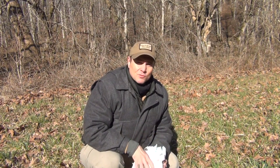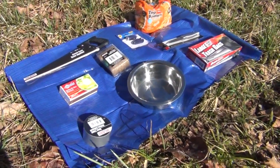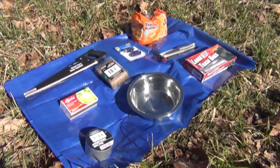And so I will have to boil all the water that I'm going to drink for the next 24 hours, besides water to cook my food. So here are my 10 items laid out for you to see.